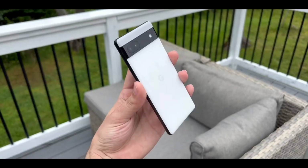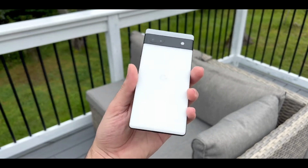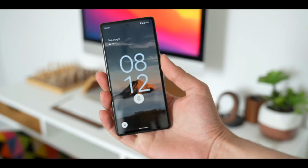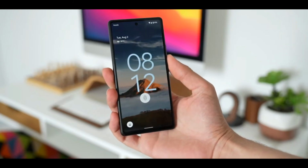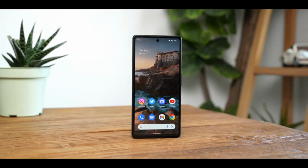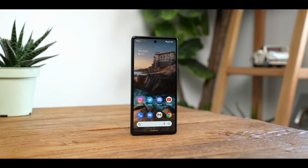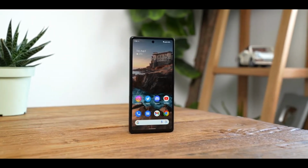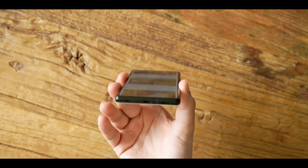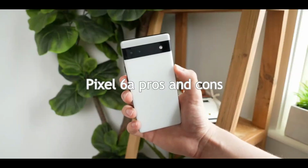Of course, being the most affordable model out of the Pixel 6 lineup, the 6a comes with some cut corners like the camera system, the display, and more. Nevertheless, it has managed to keep the core Google phone experience and design. Keep reading if you want to find out whether the $150 price difference between the Pixel 6a and 6 is worth it or not. Pixel 6a pros and cons.